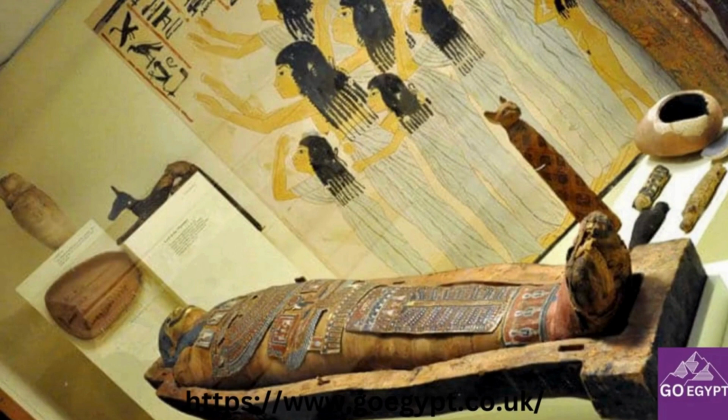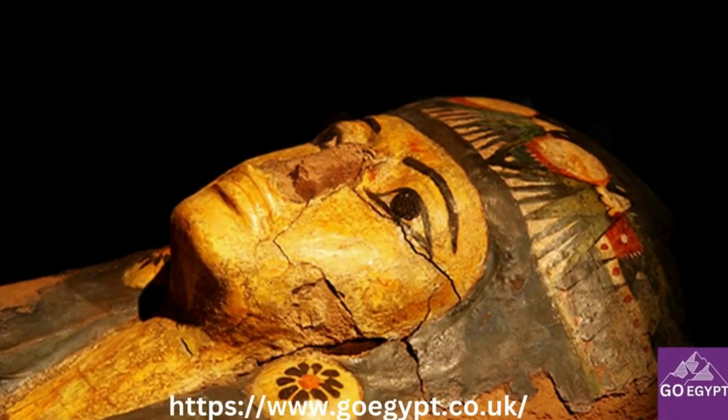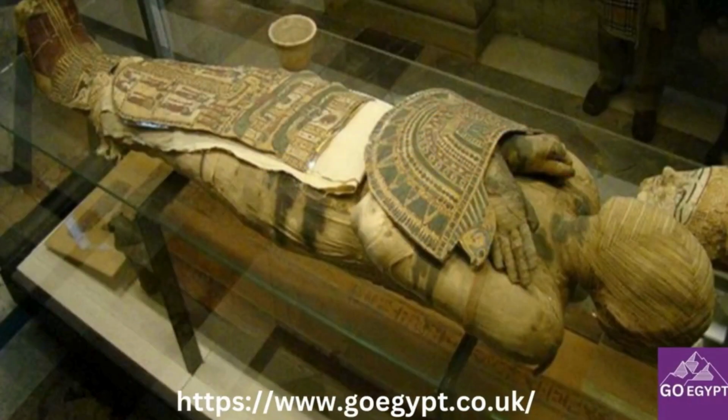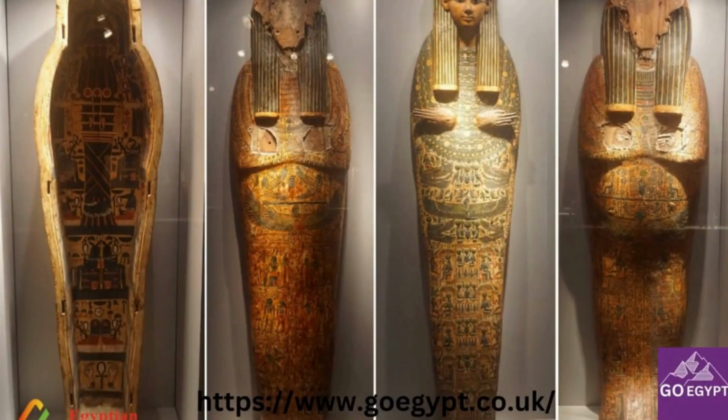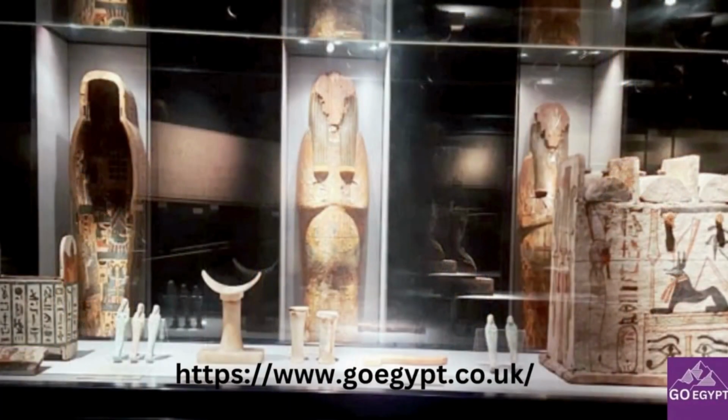Importance of mummies. Mummies play an important role in understanding the ancient Egyptian civilization, as these mummies provide valuable information about the customs and traditions of ancient Egypt. Mummies are also a major tourist attraction, attracting millions of tourists to Egypt each year to see the mummies.